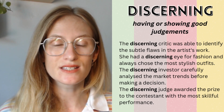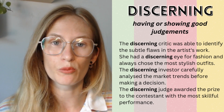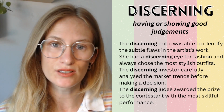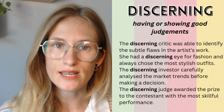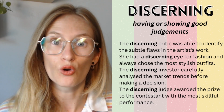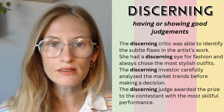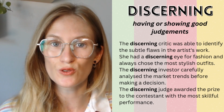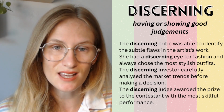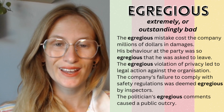Although it sounds like a negative because discerning, and usually dis follows disappointment or disengaged, it's actually a positive. It's someone that has a lot of knowledge or attention to detail on a particular topic and can tell the difference. So we often use this when talking about architecture or interior design or artwork, fashion, clothing, anything that is considered stylish and fashionable and is a trend. Somebody that is discerning will be able to tell the difference between these trends.